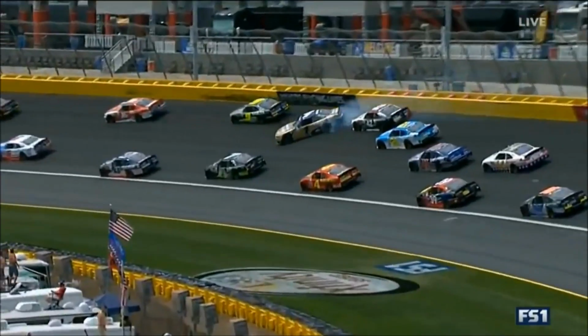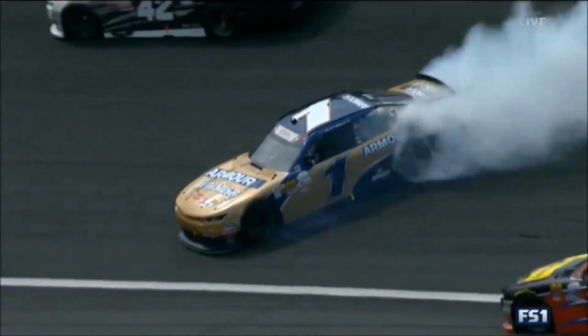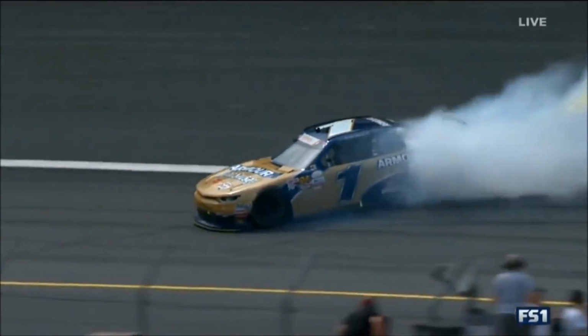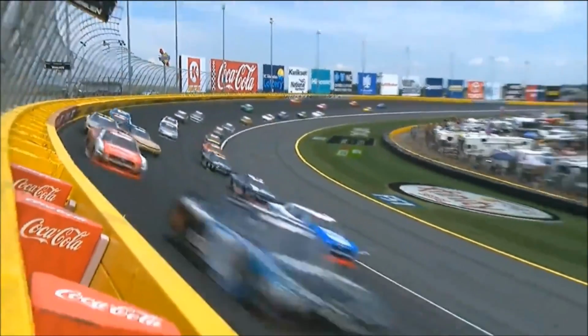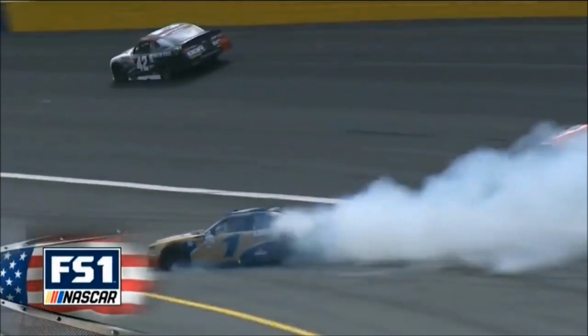Look at Daniel Hemric in the 21 car, what all he sees. He's able to get just underneath Sadler. Great job of driving there. Saw a window, and it was closing quick. And it's for the kid out of Virginia, Elliott Sadler. Kevin Harvick, your leader.